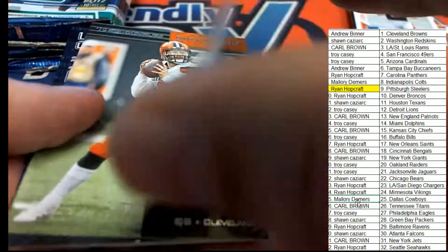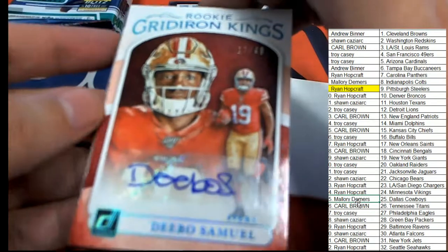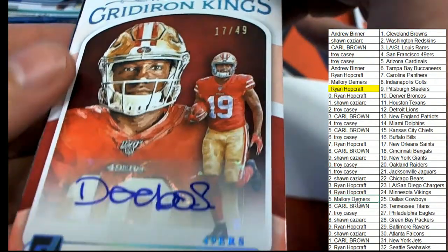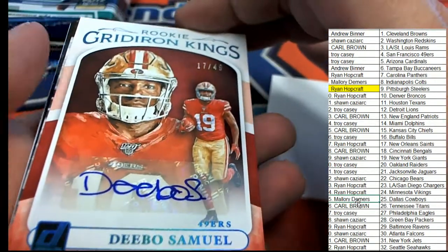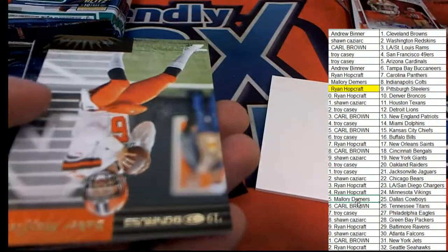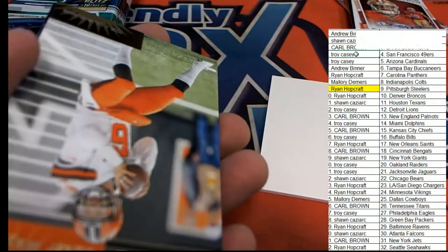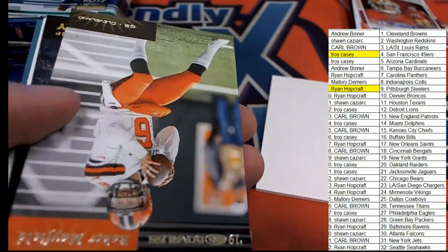Oh, very nice autograph here. 49ers owner, hope. Deebo Samuel, 49ers rookie auto comes out of the box break. That's hit number two. And congratulations to Troy C, a.k.a. Pal Angie, 49ers.